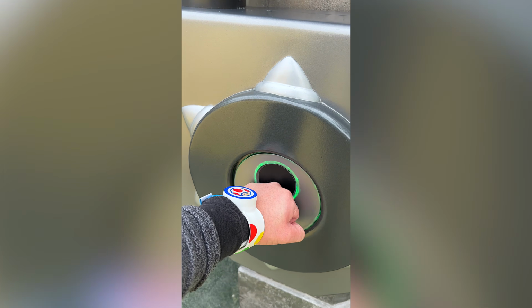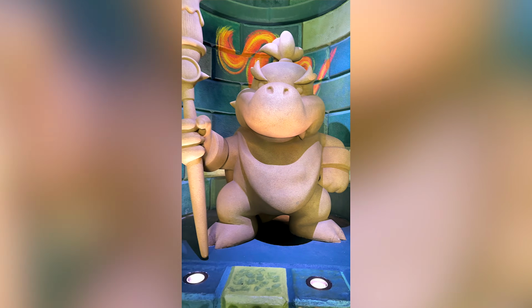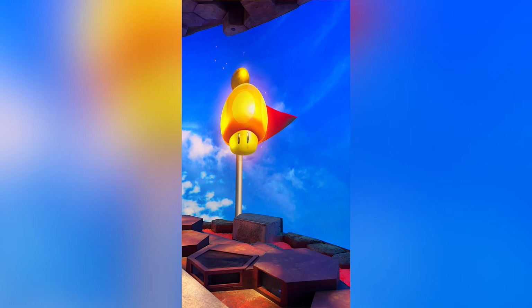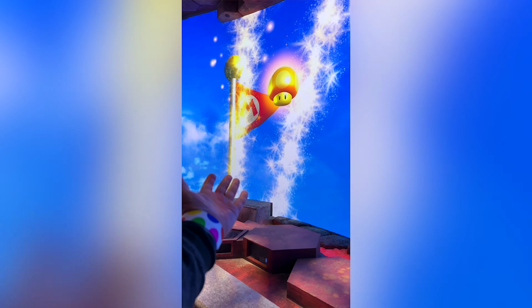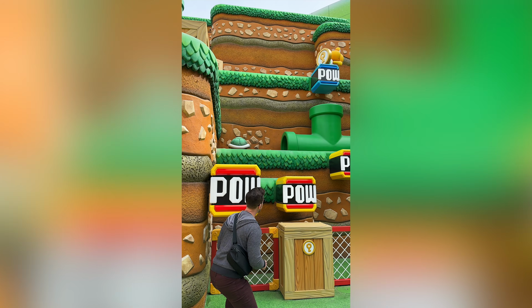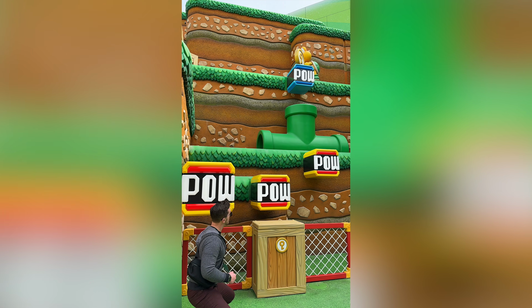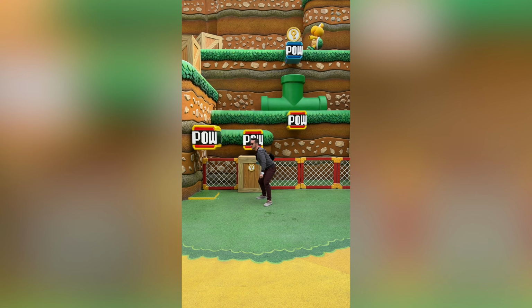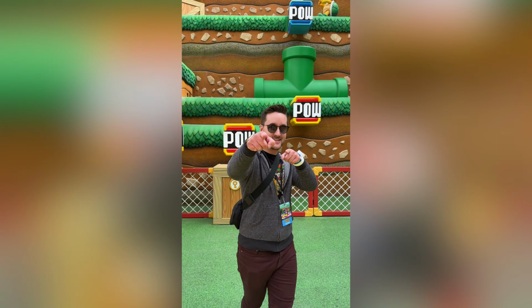After you get 3 keys, you're gonna be able to access Bowser Jr.'s castle, which houses a very fun final boss battle inside. I'm not gonna spoil it for you guys, but this is something that you don't hear much about, and it's something that I had no idea about before I got into the park. A lot of people, including myself before I went to the park, think Super Nintendo World just has Mario Kart Bowser's Challenge to do, but that's not the case. There's a lot of fun to be had outside of that.